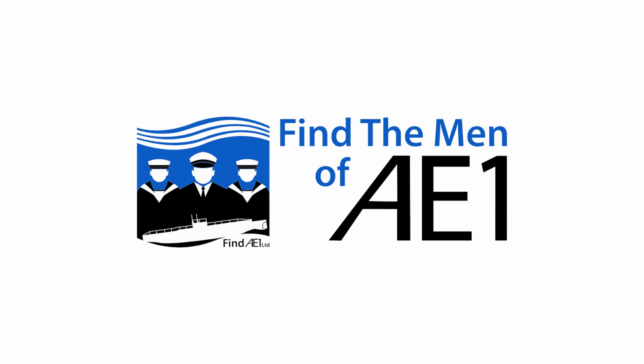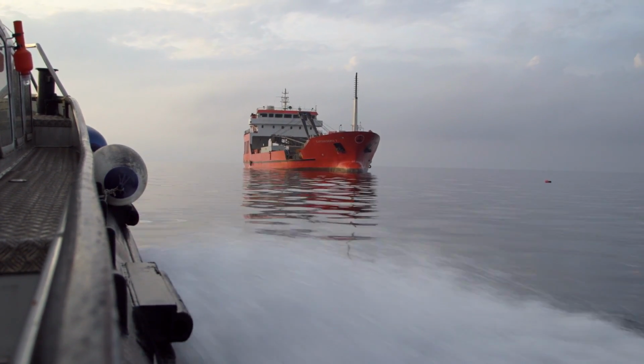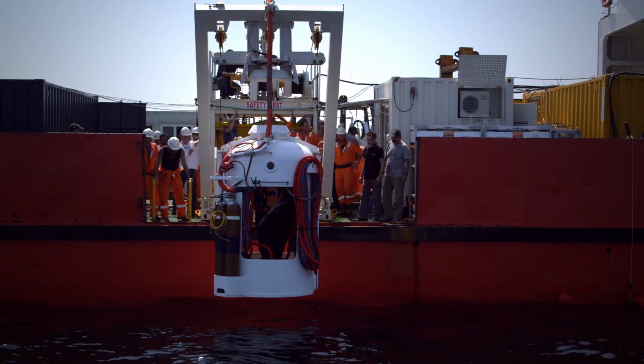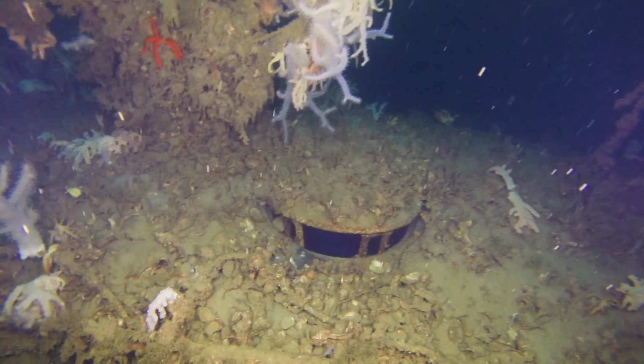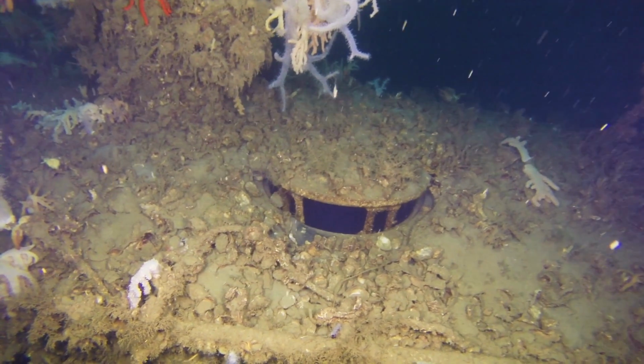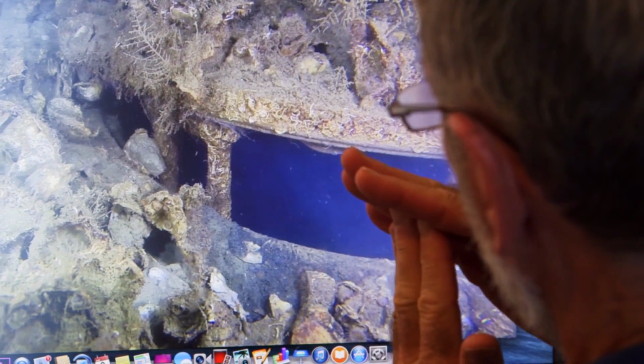Find the Men of AE1 is an association of submariners, scientists and maritime archaeologists. They've partnered with Silentworld Foundation, and together they intend to find AE1. The team behind Find the Men of AE1 helped preserve and protect AE1's sister submarine, AE2, sunk during the Gallipoli campaign and lost for some 80 years in Turkish waters.